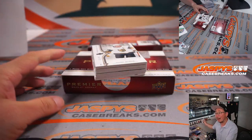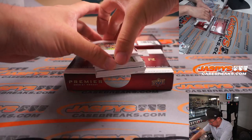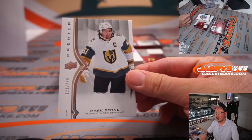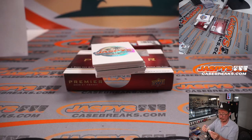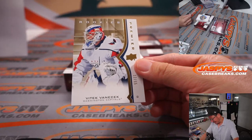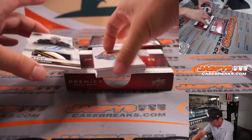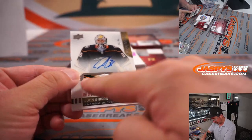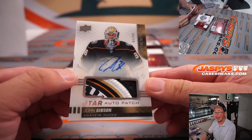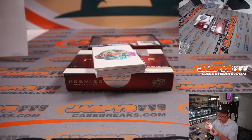Some thicker hits here. Let's see what we got. We got Mark Stone for Vegas. Steve saying there's two case hits in these five boxes. Vitek Vanecek /65 for Washington. And our hits. Wow, nice star auto patch. That's a cool looking patch there too. 41/49, John Gibson, Anaheim Ducks. Tim on the board with the Ducks. Ducks fly together.